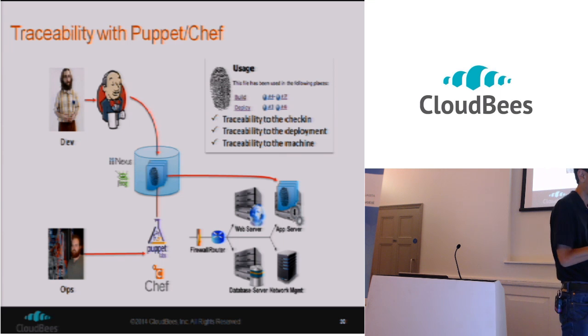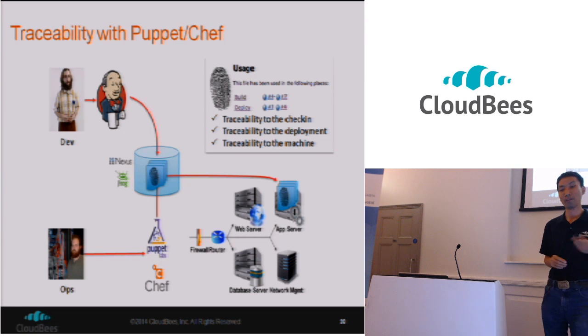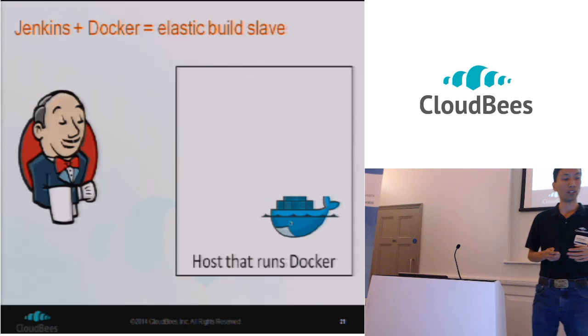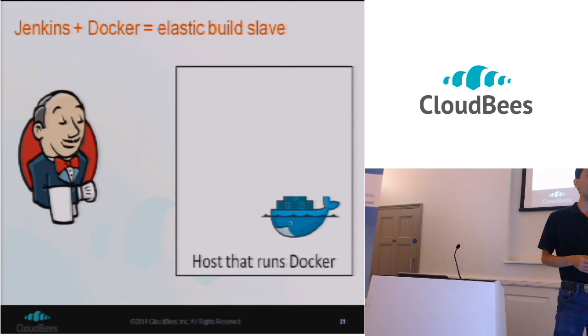So we've been improving the system so that information can be sent back from these app servers into Jenkins, so that Jenkins is able to know when Puppet and Chef have run. That's one of the traceability improvements we call it. And that allows us to expand the domain of automation a little bit further. In terms of Docker, we've been adding Docker as an elastic build slave.